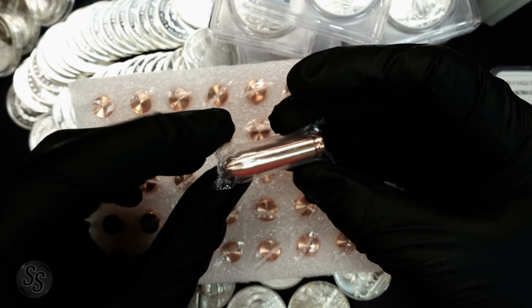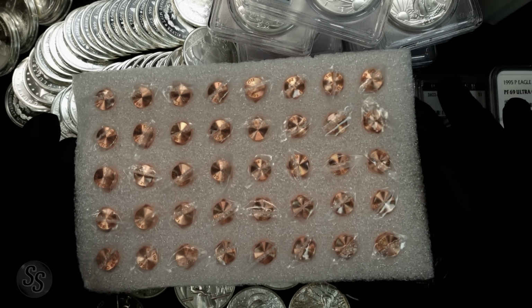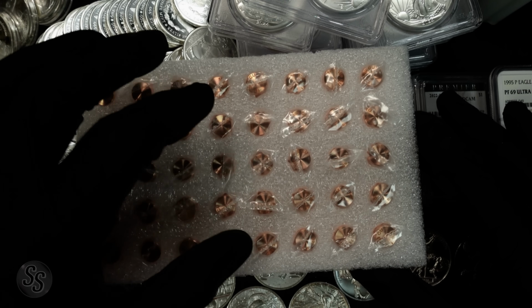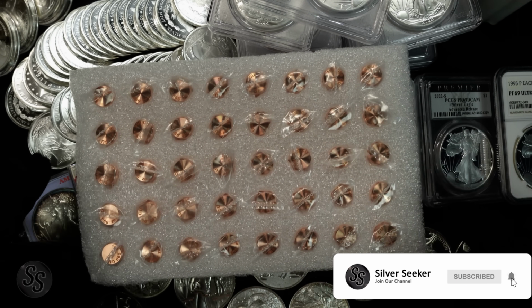So these were going at retail for like $5, but he said he would take $3 each if I bought a full sleeve of them. So that's what I did. So you can see we got 15, 30, 45, 60, 75, 90, 105, $120 that I paid for those.